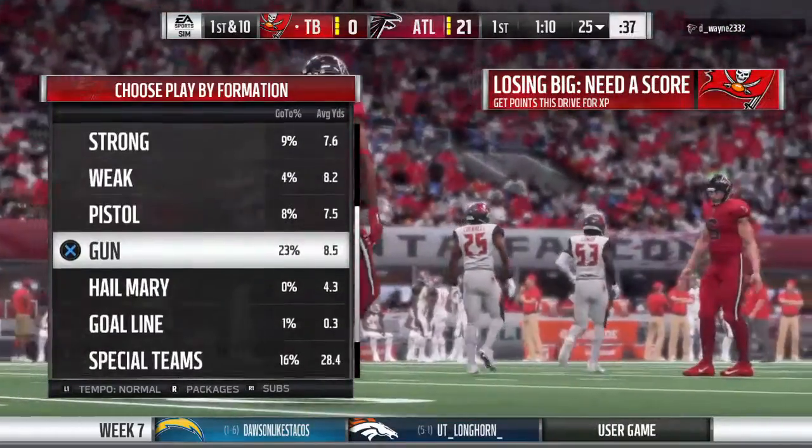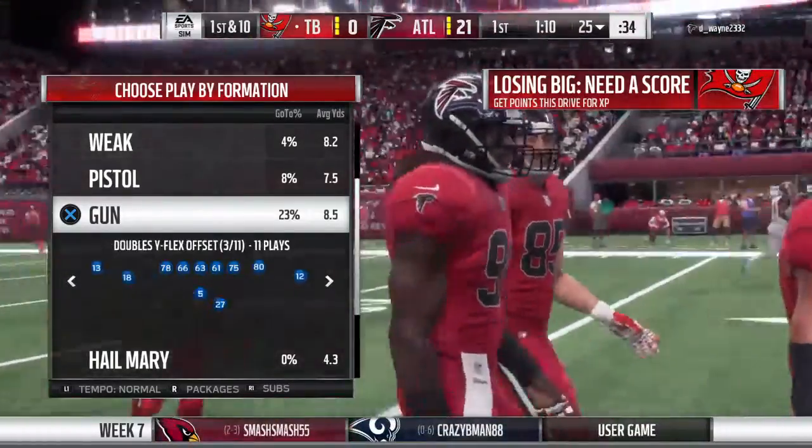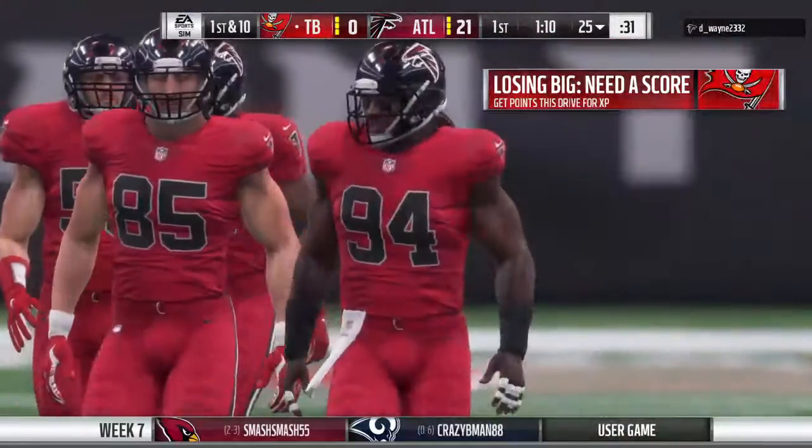So out come the Bucs now. And some dangerous territory. You're already down 3 scores. A 3-and-out here, or an inability to put any points up. This one might be over by half.